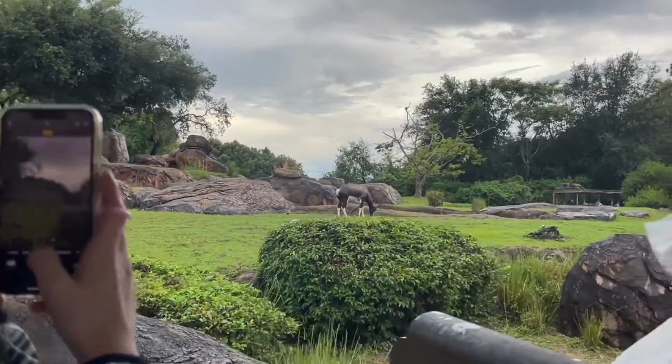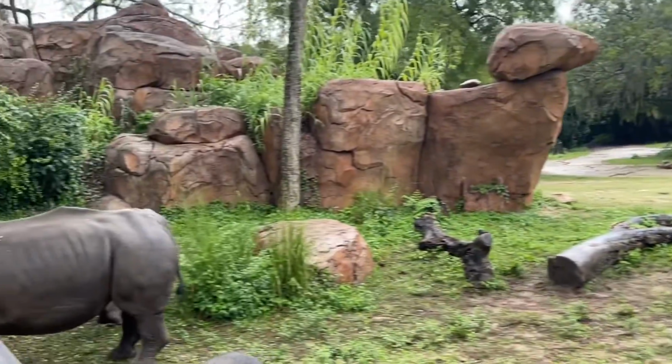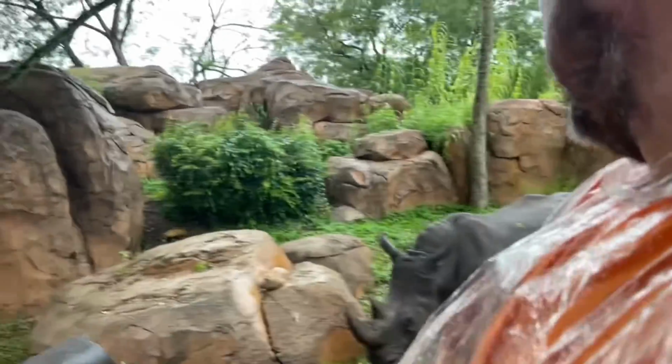Up here on my right hand side, you might also start to notice some white rhinos. Now there are 2 baby white rhinos hanging out right here in this area. This one. Now they actually get their name from the Afrikaans word "weit," which means wide and not white. That's because they have very wide upper lips.